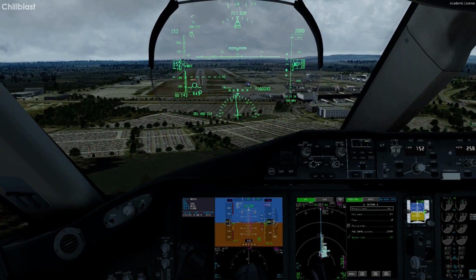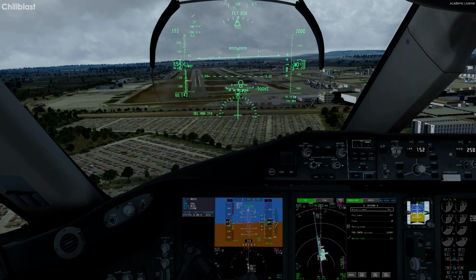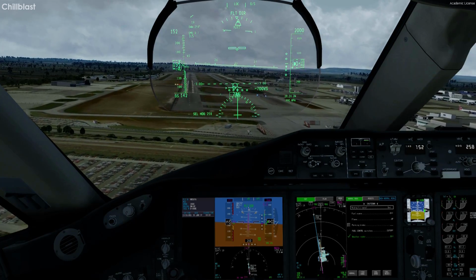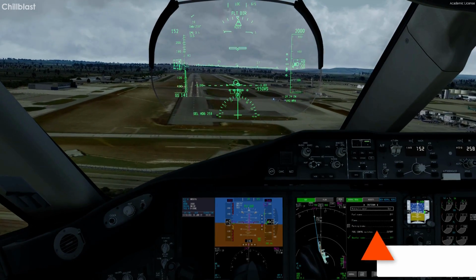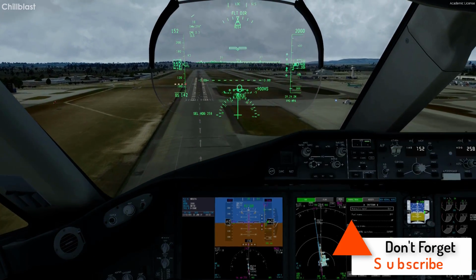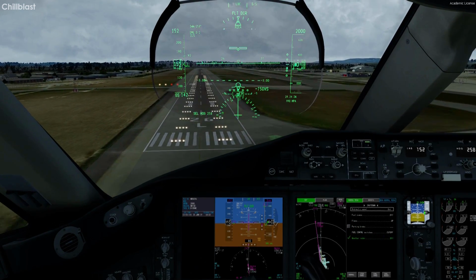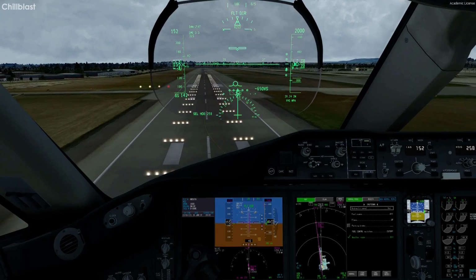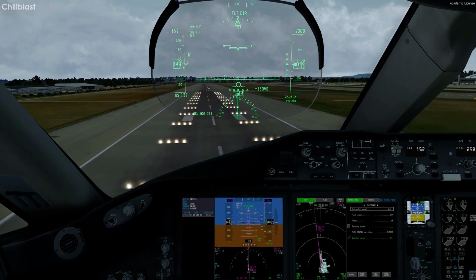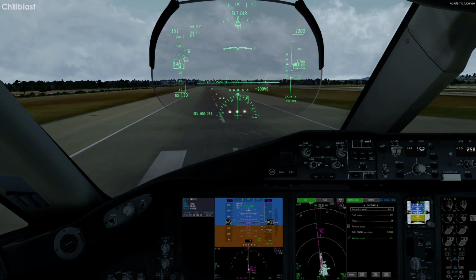500. 400. 300. Approaching minimums. Minimums. Continuing. 200. Alright, all the way down, all the way down. 100. Like so. 50. 40. 30. 20. 10. Idle throttle. Slowly bring the aircraft to the ground. Would be nice. Touchdown, please.